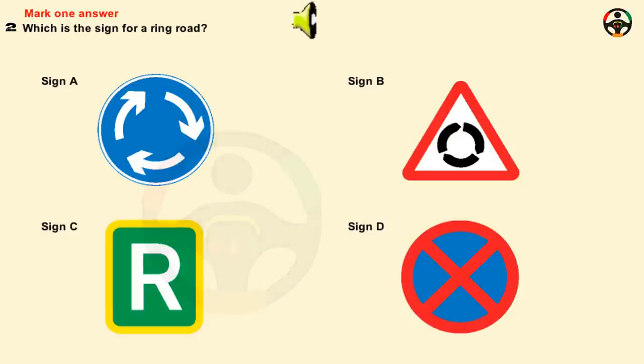Which is the sign for a ring road? Sign A, sign B, sign C, sign D.